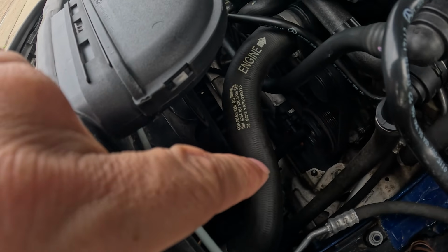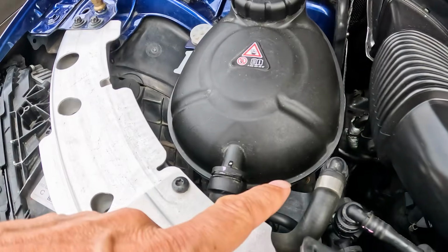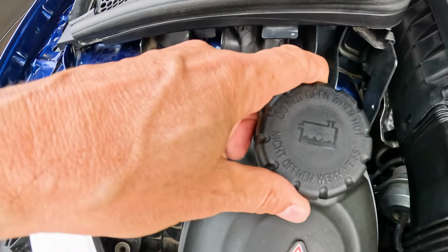Or if it's just a good old-fashioned mechanical water pump like a lot of cars still use, it might only be a few $100s. Some of them are even easy to do yourself. But ultimately, water pumps, you're going to spend some money there. You're going to spend some money on some of the cooling lines and the hoses, and maybe you have a cracked lid.